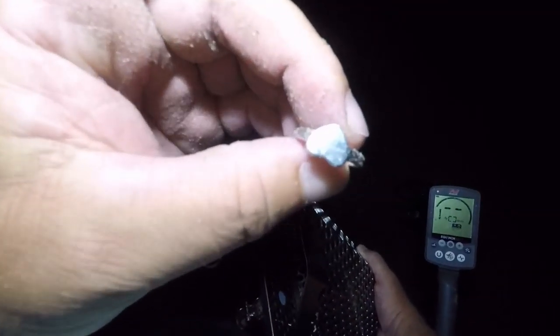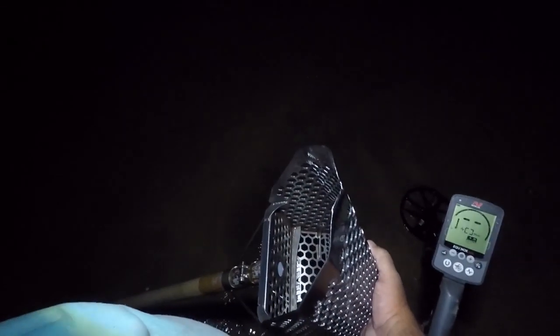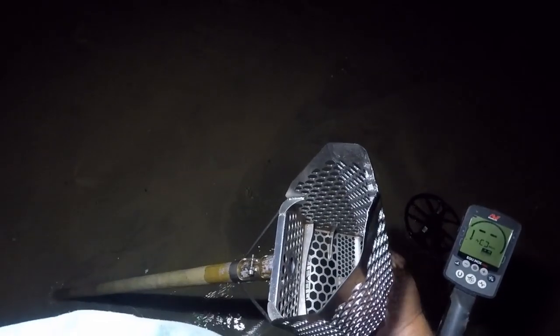Well, we'll check it when we get home. Feels kind of light, but it's a small ring, so it's hard to tell. Alright, well that's cool. It kind of rang up like silver, so I'm guessing probably it is. I always forget, my detector can usually tell me what my targets are.